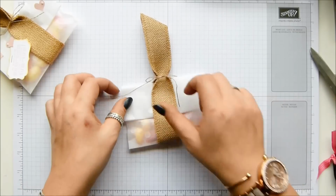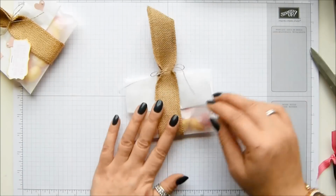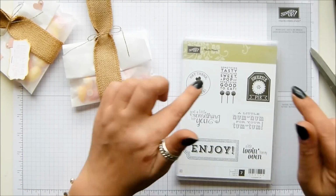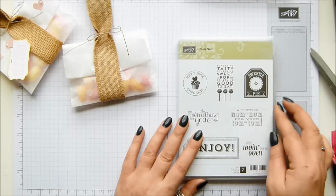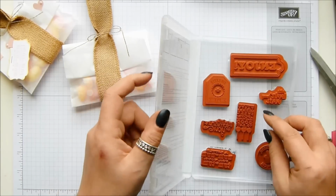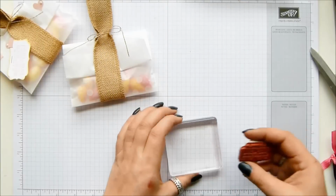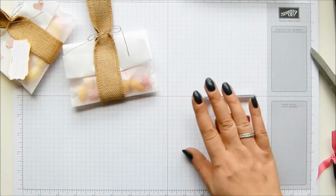So there we go. So that's my ribboning done, which is quite cute. And then a tiny little bit of stamping. And when you've got sweeties, you have to do a foodie one. So I've got this one, Num Num. Look at that, a little num num for your tum tum. Oh, that's too cute.